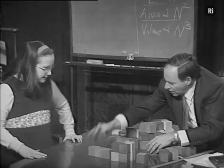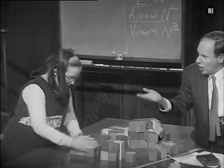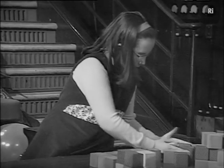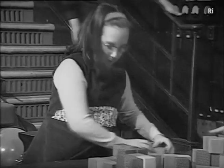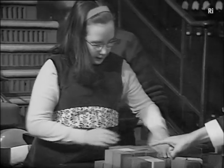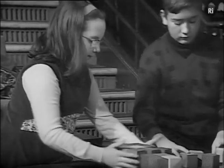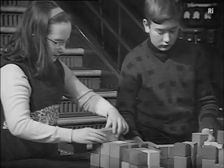Do you think we could start making a 3? And perhaps someone else could help us make a 5, plenty of blocks here. Try making a cube, which is guaranteed to be 2. Here's 1, here's 2, here's 3, here's 4, and 5 blocks on an edge. See how far you can get with that task.